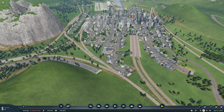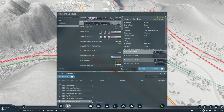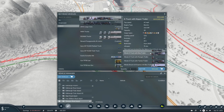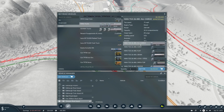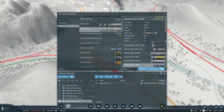Now, the depot for vehicles is right here. That's perfect. Cargo. We used a couple of these two over there. We could use the one with the Kipper trailer. Don't know what that means. US Express. Probably not. The Rungan trailer. Tanker trailer. Kipper trailer. We've got the Screwfix truck, by the way. I think there's tippers in here.